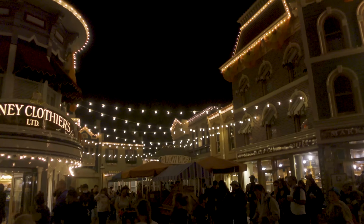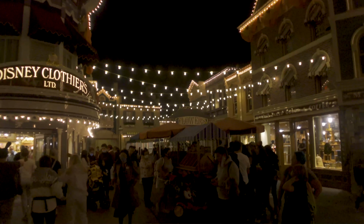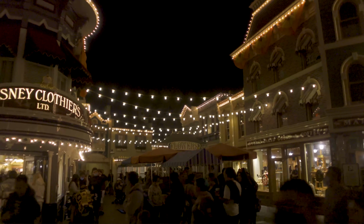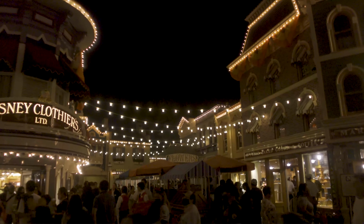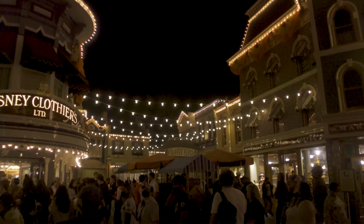In between the Market House and the Disney Clothiers is this little alleyway, where if you sit, you can hear conversations going on within the windows, like someone giving piano lessons, or violin lessons. It's been a while. But that's also where the lockers are.